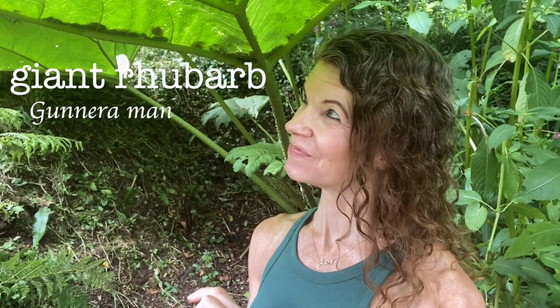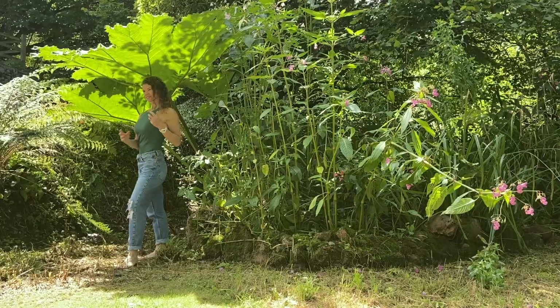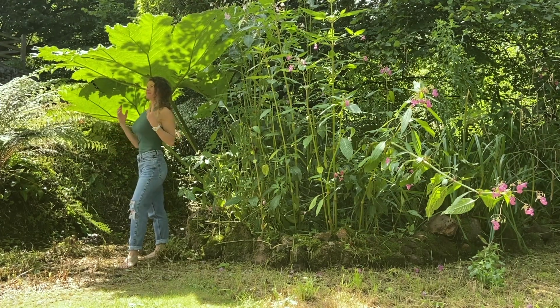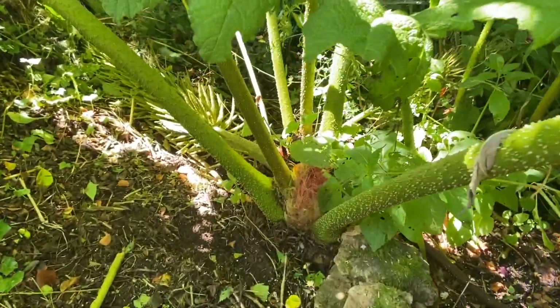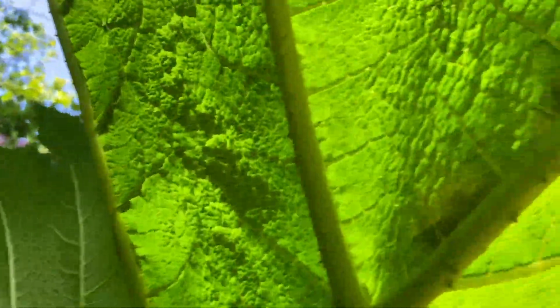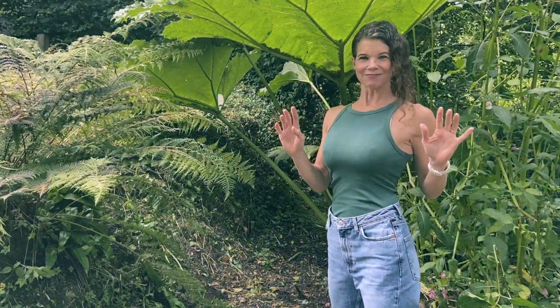This is a giant rhubarb, and it lives at the bottom of our garden. In the winter, this spectacular plant dies back to nothing, just leaving the crown, and then rises back to this fabulous giant plant in the summer. I feel like I'm standing under an umbrella. I love watching the rise and fall of this giant every year. That's enough about gardening. Let's get on with the video.